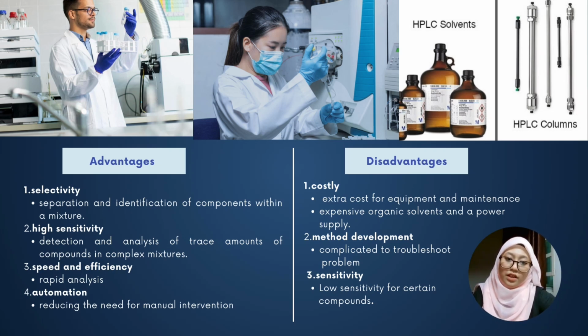Next, we go back to the sensitivity. It is true that HPLC is highly sensitive for many compounds, but it may exhibit low sensitivity for certain substances, so it might be unsuitable for some specific analytical applications.